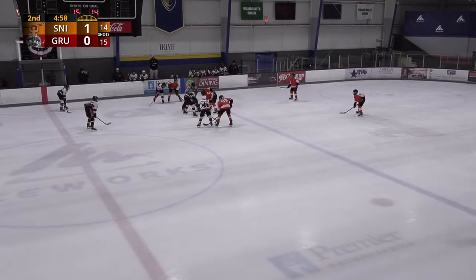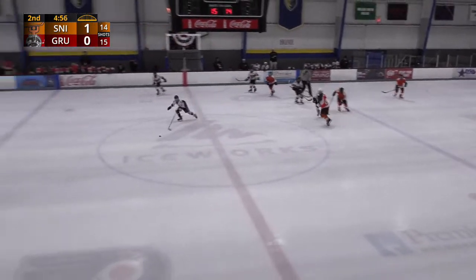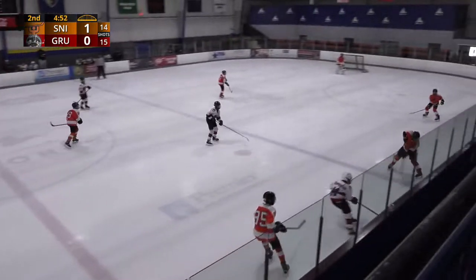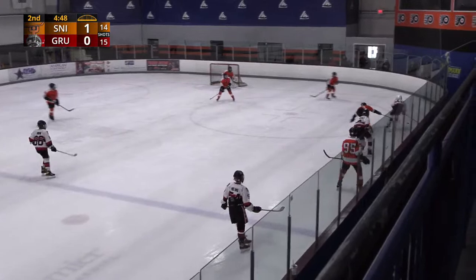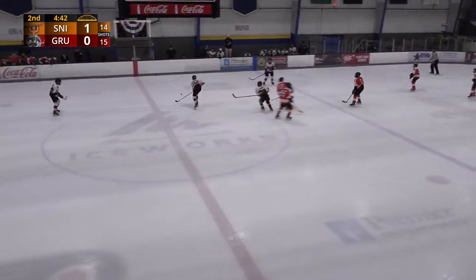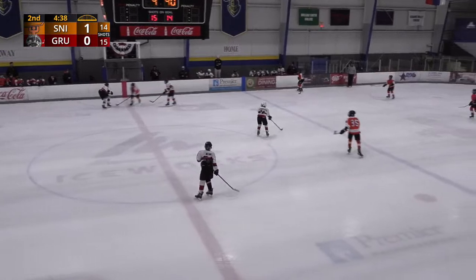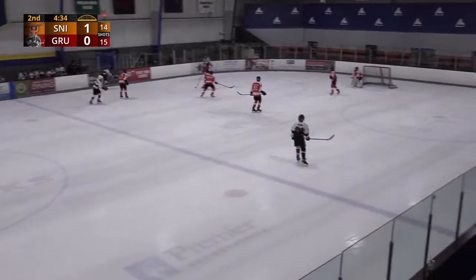Snider, the number 2 seed, but only by a point in the standings, with the 1-0 lead over Grundy. Grundy was 23-3-1 up to this point in the season. Snider 23-4-0. So on paper, not much separating these two teams at all, and here on the ice, well, there's not too much separating them here either.